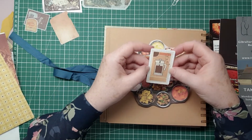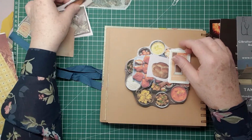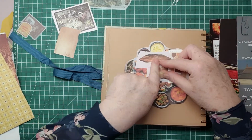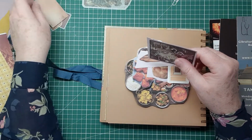I've got a stamp sticker here of a coffee pot. So again, that's something you'd find in a restaurant. There's another loaf of bread here, sort of bread you'd find probably in an Italian restaurant or takeaway. And then I've just got a few stickers, really. That's about all I could find.